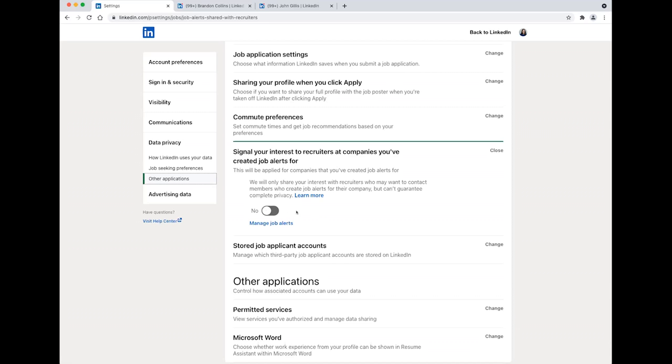By putting this on, it also will make sure that you rise to the top, particularly for the companies that you're following and have created job alerts for. By turning this on, you'll actually start to come up to the top of a LinkedIn search for me. So it's a really cool tool to set yourself apart, but then really just, again, broadcast exactly what it is that you are using LinkedIn to do.